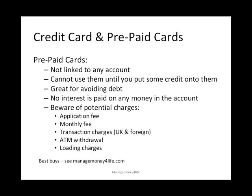In some cases there can be a monthly fee. There generally are transaction charges, and these can be more or less in UK and foreign countries. Cash machine withdrawal charges and loading charges as well. So these are some things that you should be looking out for. There again, there are some best buys at managemoneyforlife.com.